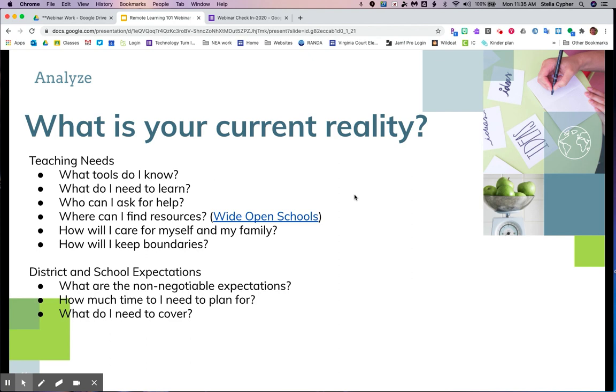Really think about it rather than jumping into lesson planning. What do you already know? What do you know how to do well? Do you know how to run Google Classroom? Do you know how to do screencasts? And what tools do you need to learn? Thinking about who you can ask for help and where you can find resources.